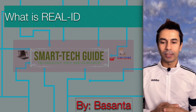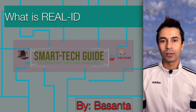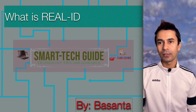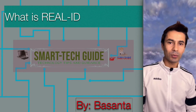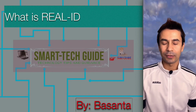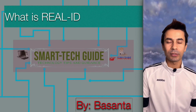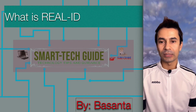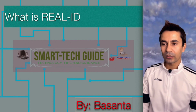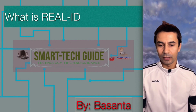Today I'm coming with one thing. It's called Real ID. What is it, and why it's important, why it's not important. It's only for US users, so US drivers or ID holders. So let's start on that.